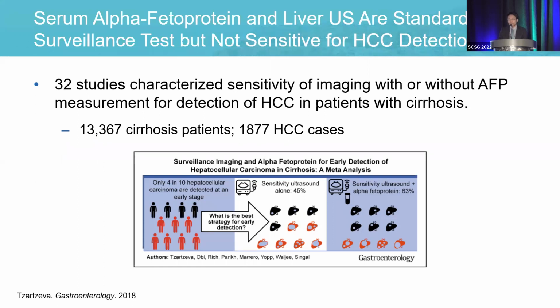When combined with serum alpha-fetoprotein, the sensitivity of these two tests for early detection of HCC was 63%, meaning that it's still missing more than a third of early-stage HCC with the standard tests that we use in our daily practice. Definitely, there's a huge unmet need to improve the HCC surveillance test to increase the accuracy.